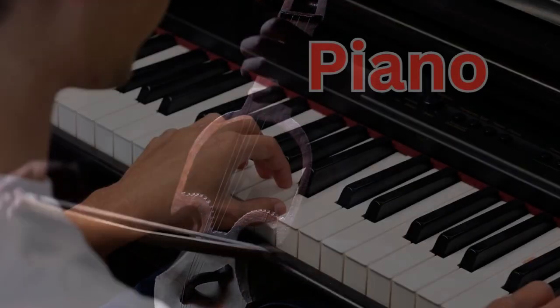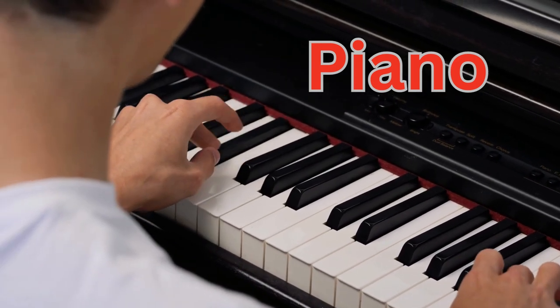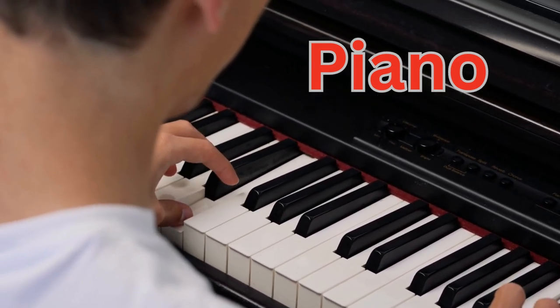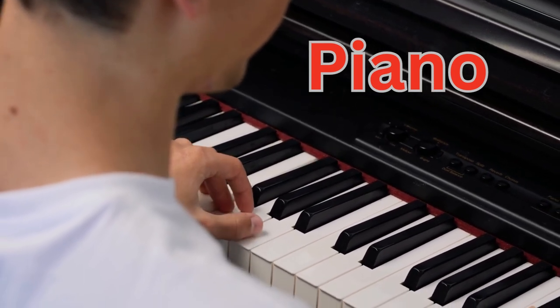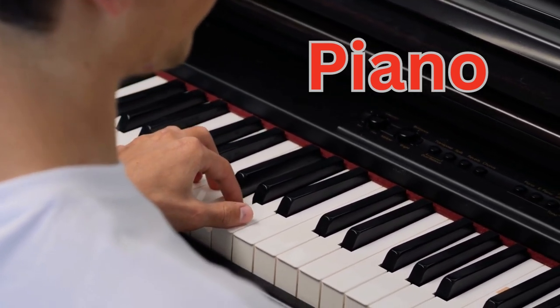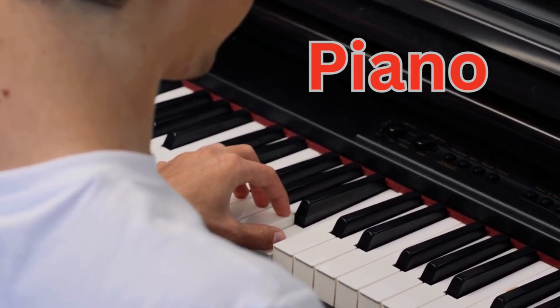First up, we have the majestic piano. The piano's black and white keys create a symphony of melodies. Did you know that the piano can make soft lullabies and thunderous tunes too? Watch how the pianist's fingers dance across the keys, creating music that can make your heart soar.